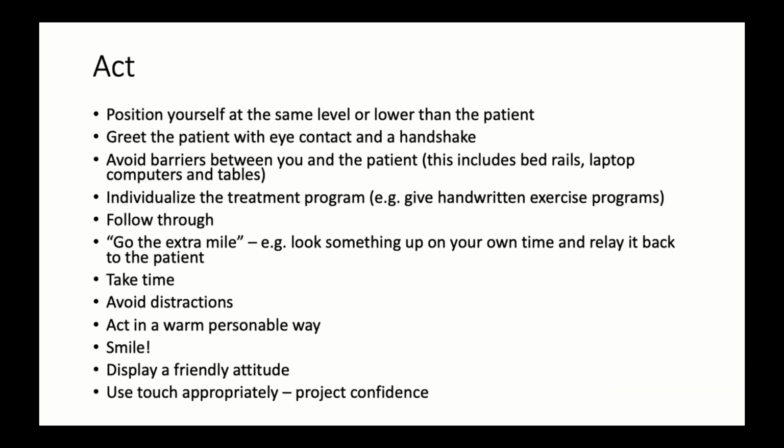Those are the tips on how you can respond to your patient or engage them in discussion. And the last piece is about how you can act. So what can you do? How can you behave that will help you develop these relationships with your patients? These are some more specific, practical things that you can do. The first one on the list is positioning yourself at the same level or lower than the patient. So perhaps you're in a private clinic and you're going to have a patient sitting on a plinth or a table.